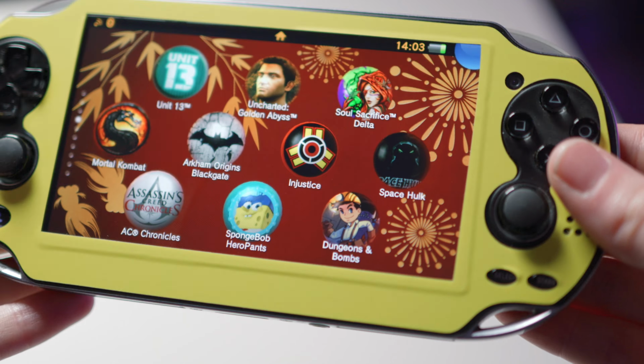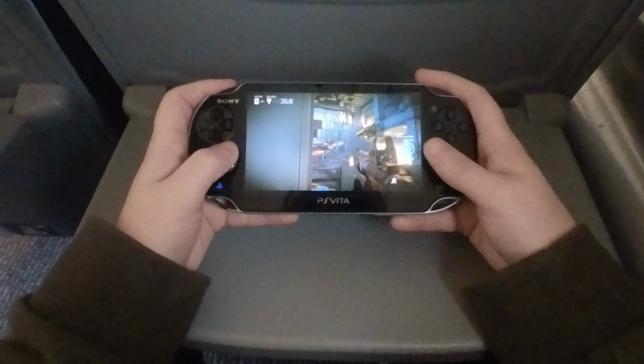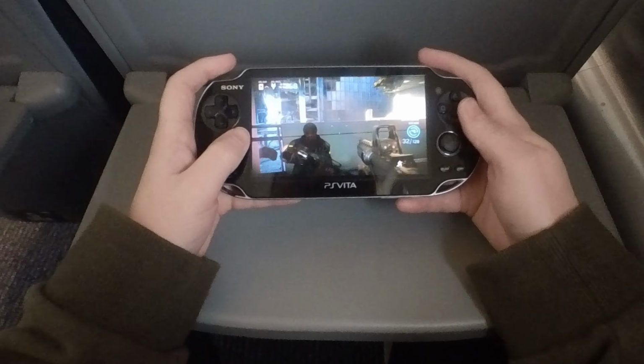I absolutely loved the PS Vita when it first came out. I've been a PlayStation fan my whole life, and for me that was the pinnacle of technology back in the day. I've recently come back to it and bought a Vita in 2023 and properly pimped it out. I thought it'd be very interesting to show you what I love most about the device, and I think it might blow you away.